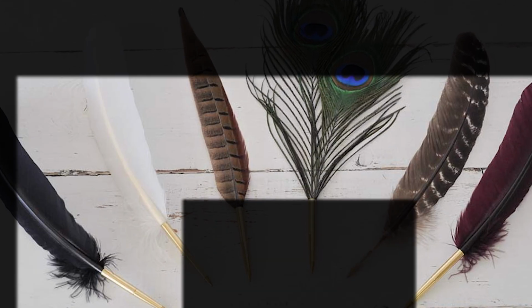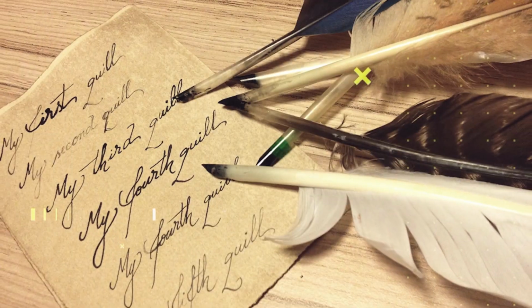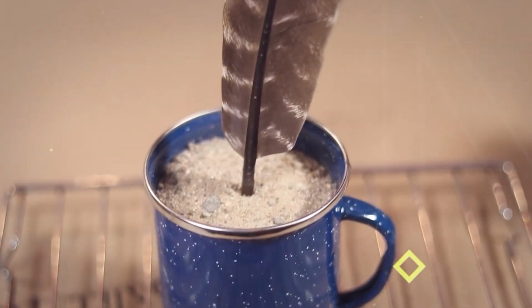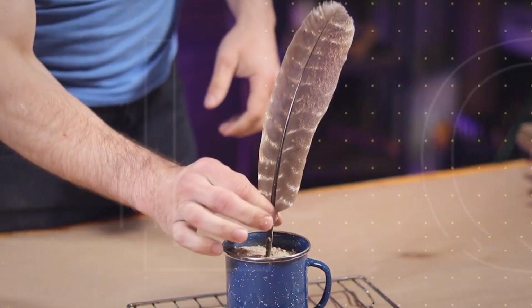Then came the quill in the 6th century AD. After centuries of using the reed pen, the quill pen was created in Spain. The quill pens were made from bird feathers like swans, turkeys, and geese. The cheaper ones were made out of goose feathers, while the expensive ones from swans.